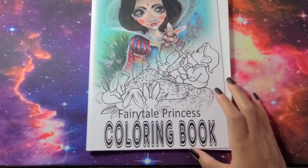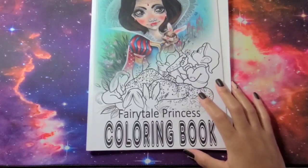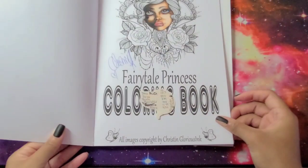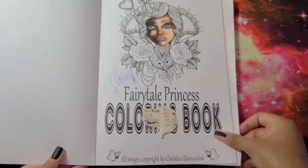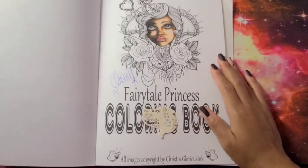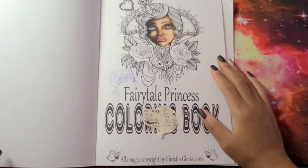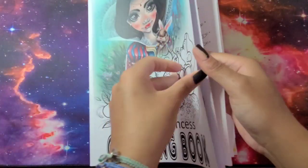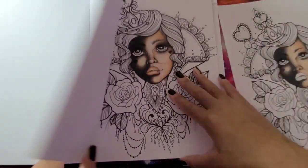But anyway, I'm digressing. My next most liked picture on IG is from Fairy Tale Princess Coloring Book by Mystic Art Mirrors, or Kristen Glorious Ink as she's also known. She has a new book coming out next month in October, and I am pumped because I saw the sketches and I cannot wait for her to take my money for that book, because I'm going to buy the PDF.